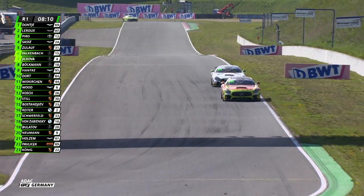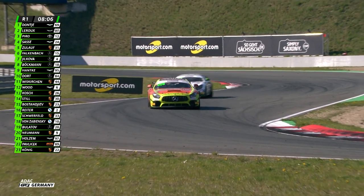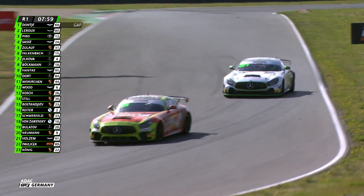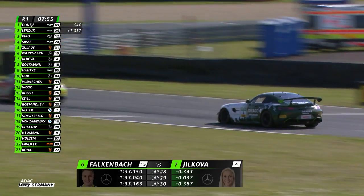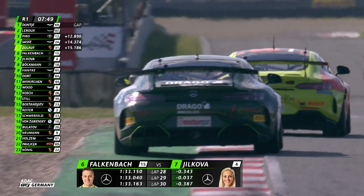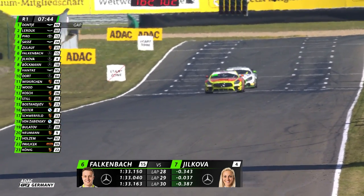Falkenbach with a mirror full of very similar car, albeit for the Drago Racing Team ZVO outfit. And running a little bit wide there at T12, but no harm, no foul. Let's see if Jukova can try and set up a move here. So Falkenbach and Jukova both showed well in last year's GT4 Championship. They both know their way around at the Oschersleben Motorsport Arena. They've done it a few times.